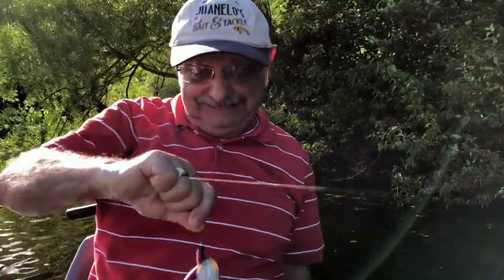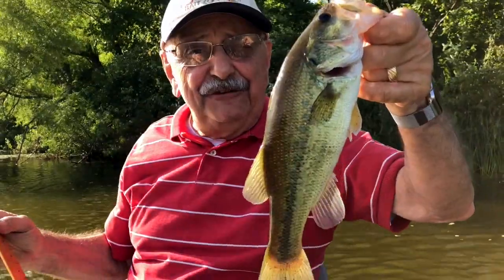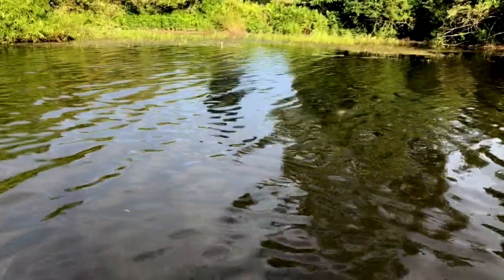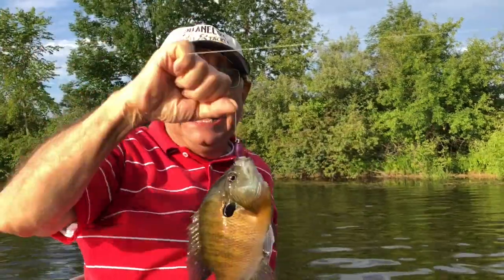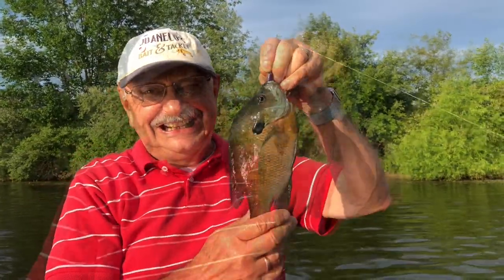That's more like it. That's a great eating fish. 11 and a half inches. We need to remove him. That one, I think. Oh, dear, I think it's a bluegill. I knew I could catch bluegill on this lure. And bluegill are so tasty. And this is a big one. Look at that. 9 inches.